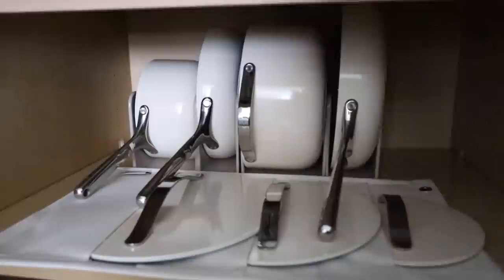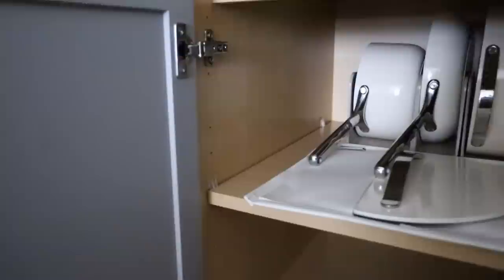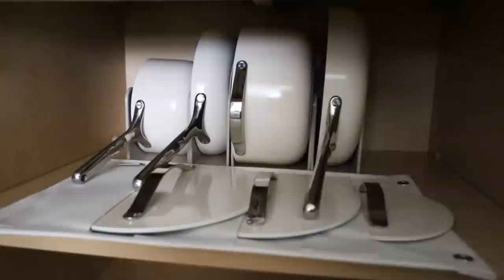As you can see, I added the organizers down here in my little cabinetry. Now, this little holder for the lids is actually meant to hang up on the door right here. I just haven't gotten around to doing that yet, but as you can see, it has the little holes and all you have to do is hang that up. So when you open it, it's nice and organized, but it still looks so good in here.